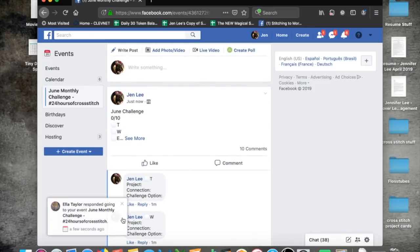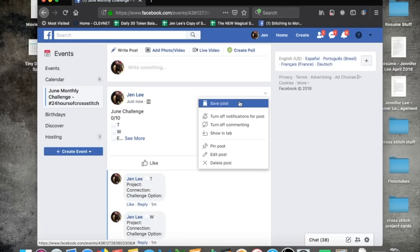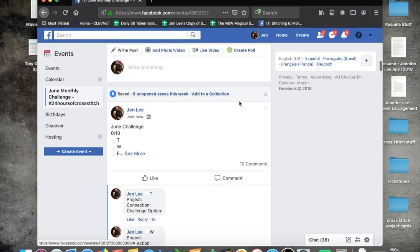Then to make it easier to find, sorry, I've got pop-ups coming all over because you guys have been busy responding to this. If you click this button right here, you can hit Save Post. And you can add it to a collection, and then it's right in your main feed. When you're out of your groups, there's a section right over here that says Saved, and you can find it really easily, and it'll go right to your comments.